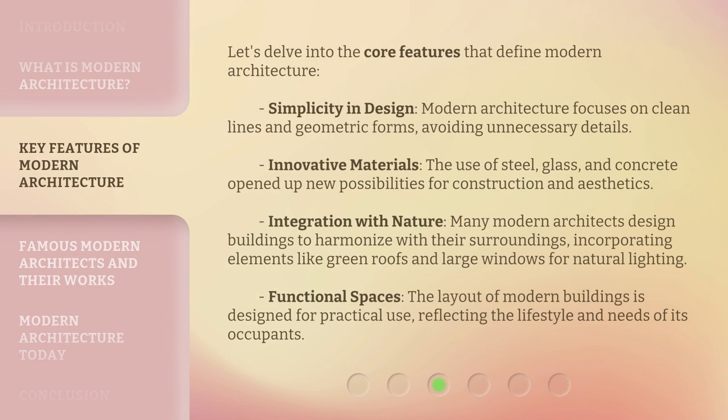Let's delve into the core features that define modern architecture. Simplicity and design. Modern architecture focuses on clean lines and geometric forms, avoiding unnecessary details. Innovative materials. The use of steel, glass, and concrete opened up new possibilities for construction and aesthetics.